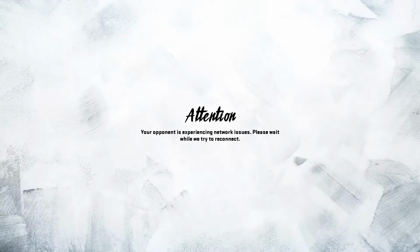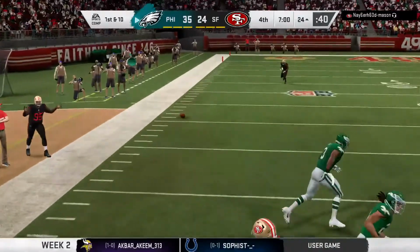Now they go for it on 4th, but this one is going to wind up incomplete. The Niners go for it, but it doesn't work out. And the Eagles are going to take over in great field position.